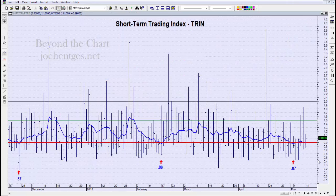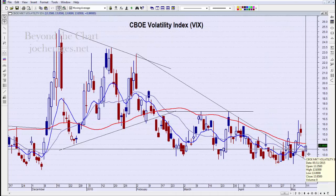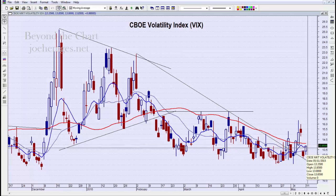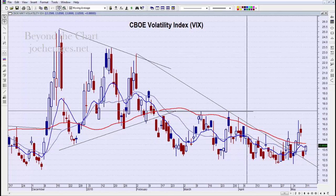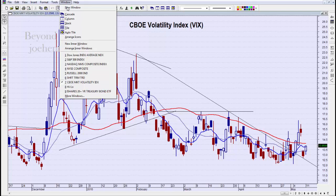Let's see, short-term trading index. We pulled up a little bit. So the 10-day moving average is at 0.918, so 0.92, call it. So we're back above the 0.9 threshold that I like to look at. The volatility index, the VIX, closed above the 10-day moving average in here and closed on its high for the day. So kind of in rally mode here on the VIX, which coincides with the Dow and the S&P 500 dropping today. So again, we'll see do we close this gap? Do we get some follow through? Was Friday just a very sharp pullback here on the VIX?